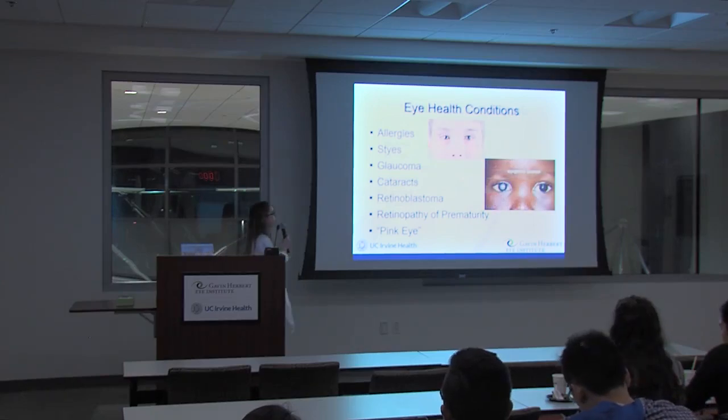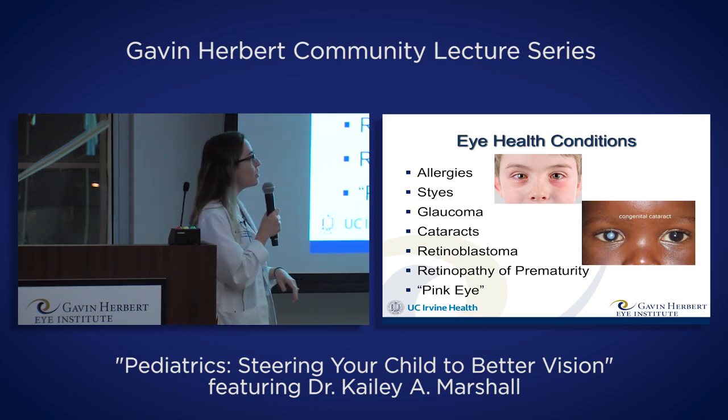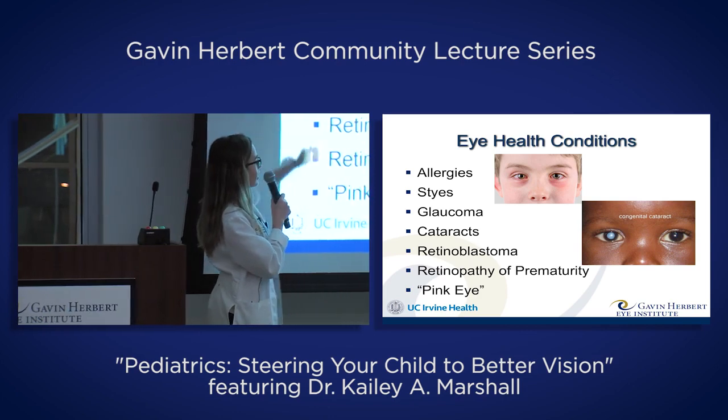And then there's eye health conditions, some of which commonly happen in children, some of which are much more rare. So 3 of these things on here are fairly common. That would be allergies, styes, and pink eye.